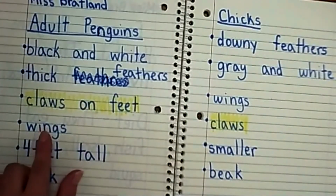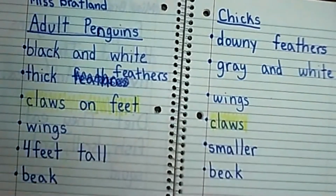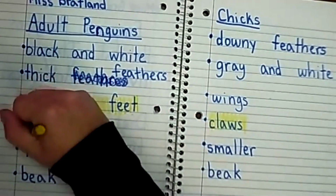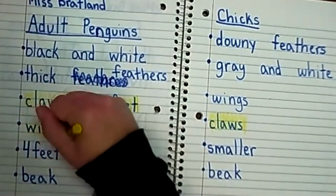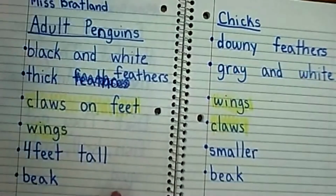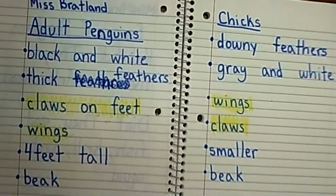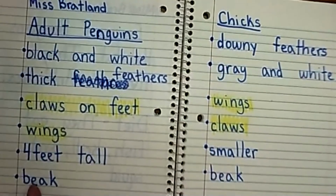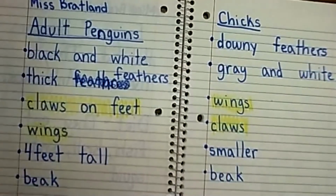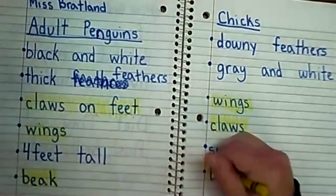Next is wings. Do baby penguins or chicks have wings too? Yes, yes, yes, they both have wings. So let's highlight that. "4 feet tall." Are chicks 4 feet tall? No way, they're a lot smaller. Last one, beak. Do baby penguins or chicks, do they have a beak? Yeah, they both have beaks, so let's color them in.